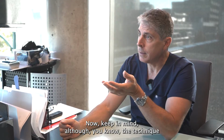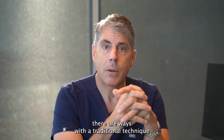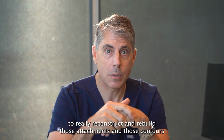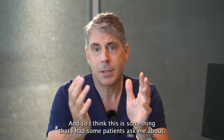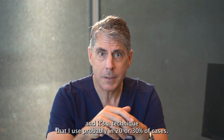Now keep in mind, although the technique we were just discussing is called preservation rhinoplasty, there are ways with a traditional technique to really reconstruct and rebuild those attachments and those contours so that you really get a nice result either way. And so I think this is something that I've had some patients ask me about, and it's a technique that I use probably in 20 or 30% of cases.